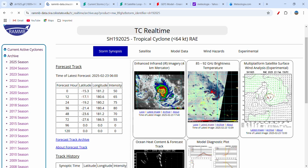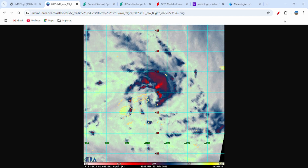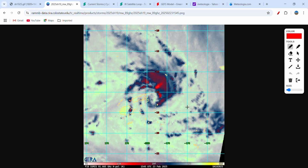Hold on, what's the archive looking like? Yes, this new image. Yeah, so evident here: nice banding, wrapping around. Not solid, but that's how banding eyes typically start. And yeah, the banding core structure is likely to solidify within the next few hours going into tomorrow, as the environment remains favourable and as time progresses.